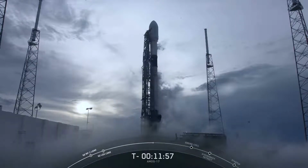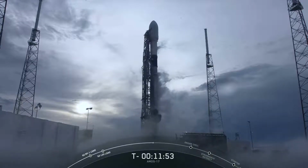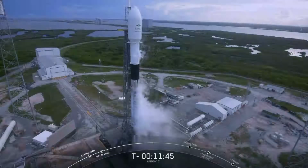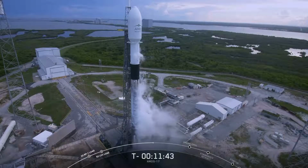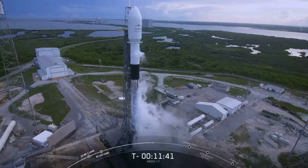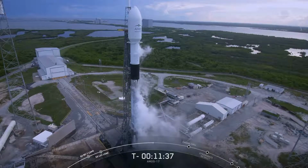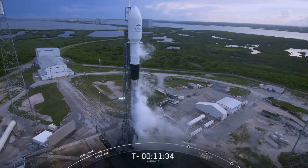There on the screen, you can see quite a bit of white gas floating around, totally normal. That's just the liquid oxygen from inside the vehicle venting and turning into gas as it makes contact with the atmosphere. On top of the first stage is the black carbon fiber interstage, and on top of that is the F9 second stage. And that's what takes the payload to its eventual destination in orbit.